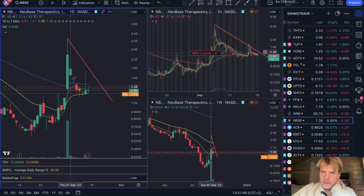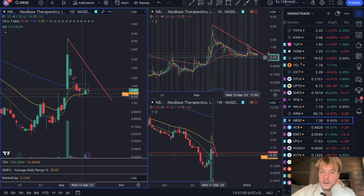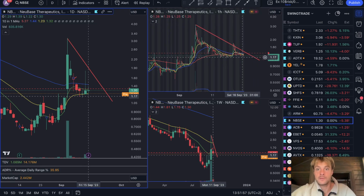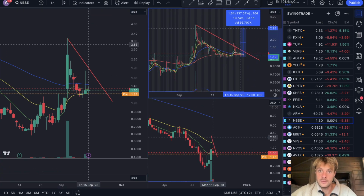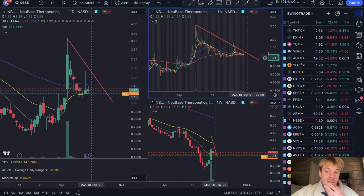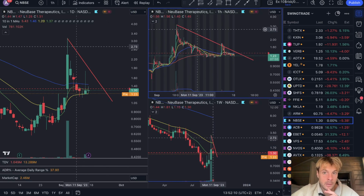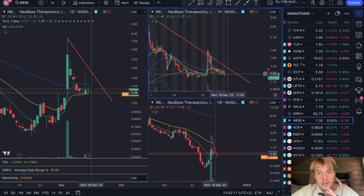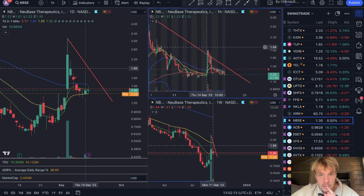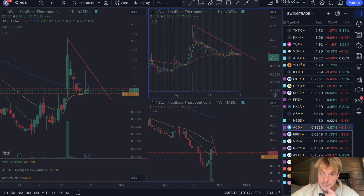I don't really like the price action of it. It's like wicking, but it is setting up. It is setting up. And the thing with this one is that I don't think this one is going to make a new high. Or I don't know, but looking at how weak it is, it's still setting up something. I have my alarms, so I'm looking at this one once it triggers, how it looks. We'll see.